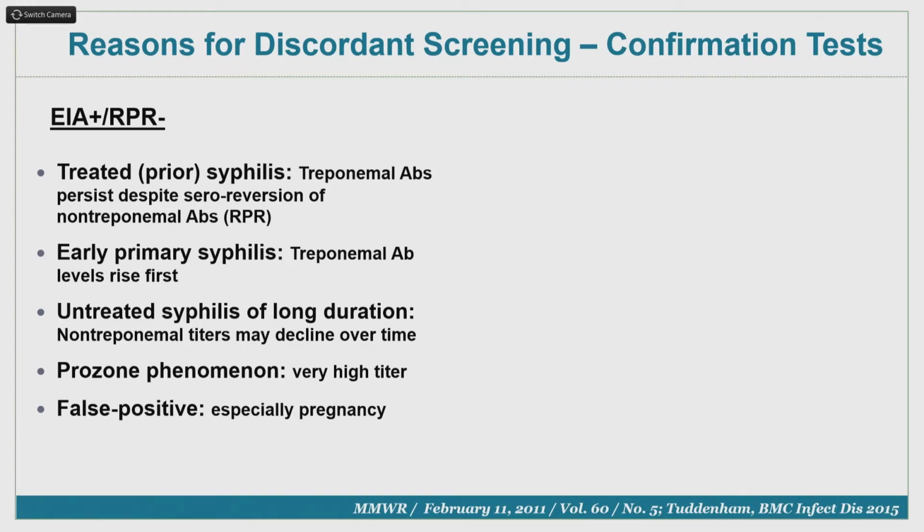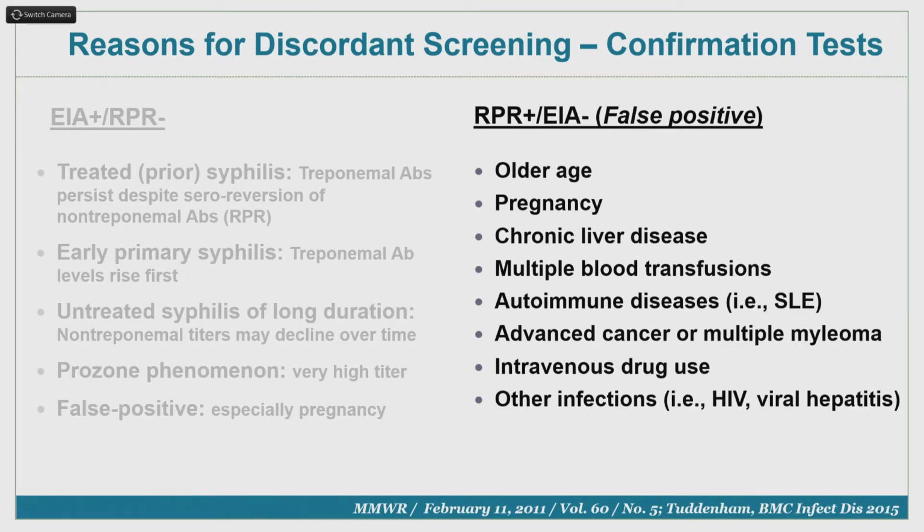It is not uncommon to get discordant results between the treponemal and non-treponemal test, or between the screening and confirmation tests. I'm not going to go through this in detail, but I want to leave this slide for reference. If you have a positive EIA but a negative RPR, generally this is a true positive, but for one of these various reasons that are listed here, though on a rare occasion a false positive can occur. Alternatively, if the RPR is positive but the EIA is negative, this is generally a false positive, and false positives can occur due to a number of conditions that are listed here, but keep in mind that this can occur during pregnancy.